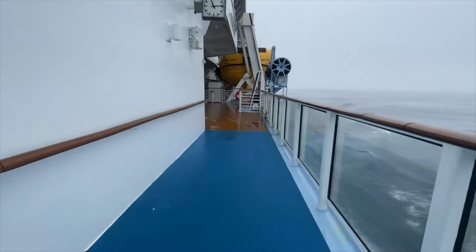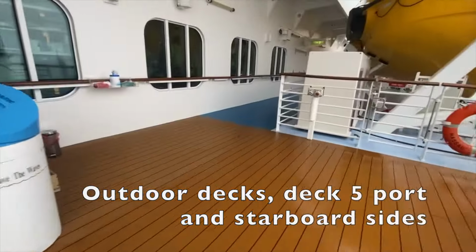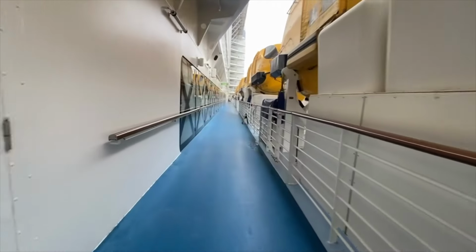While unfortunately the Quantum of the Seas does not feature a traditional wraparound promenade deck, it does have these two outdoor areas located on each side of Deck 5.